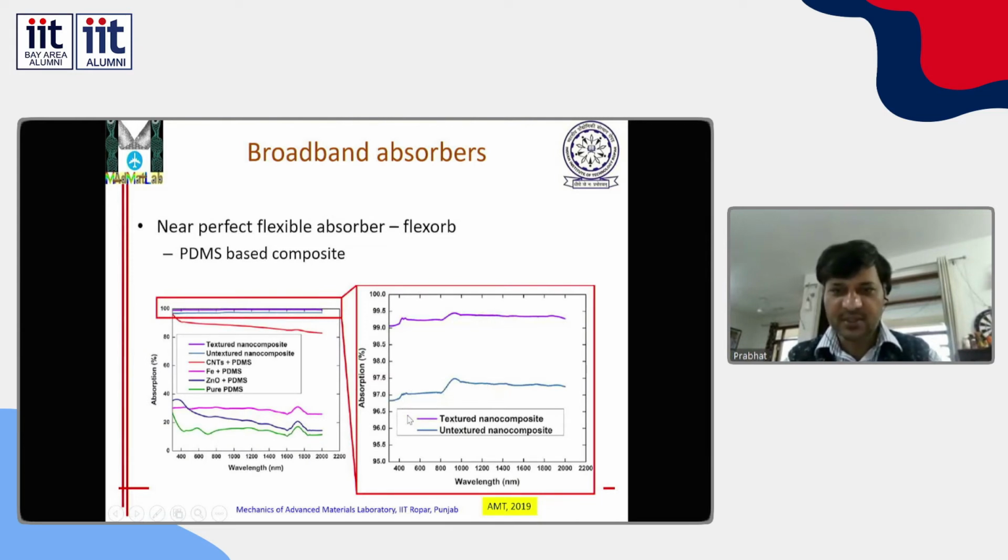So we have the untextured one. If you don't do texturing, then of course it's more cost effective, because texturing adds a lot of cost. If you don't do texturing, you get 96% absorption in the whole UV-vis-IR range, which is not bad. And if you do texturing, you get at least a 3% increment. So for industrial applications, where cost is not a problem, texturing is fine, but for low cost applications, we can also focus on the untextured composite. So this is what the invention is all about.